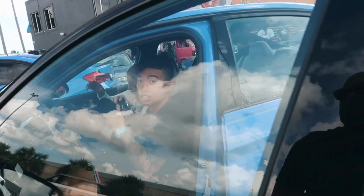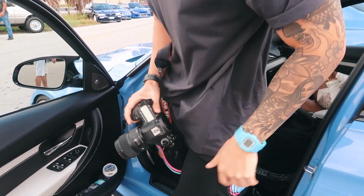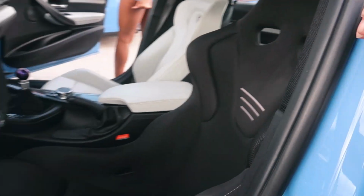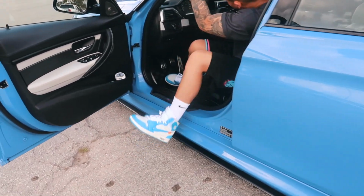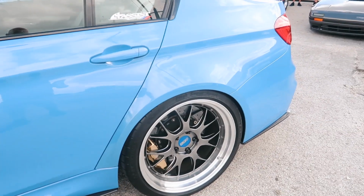I know you had Recaros on it. Really? Holy shit. From the S2 though. From which one? From the S2. Oh, okay. Yeah. What'd you do on that one? It's just the stock seat still in there. Oh, okay. Go down. Put it down. Looks sweet, man.